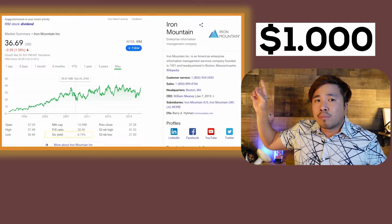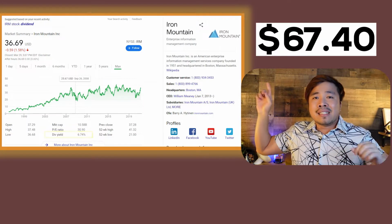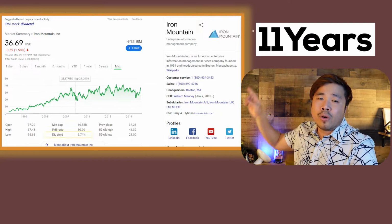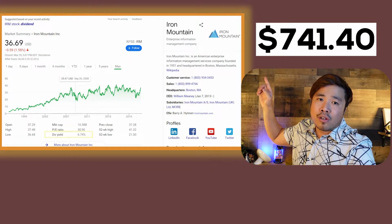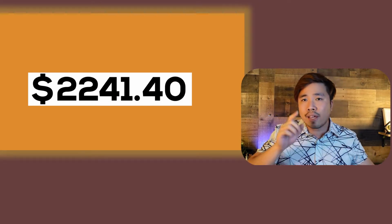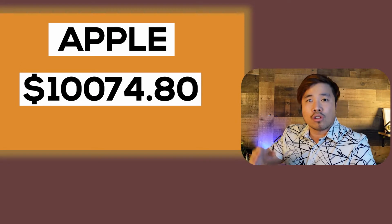Let's check out the dividends. $1,000 invested multiplied by 6.74%, which is $67.40. Multiplied by 11 years, we will have $741.40. So in total, Iron Mountain's return was $2,241.40 and Apple's was $10,074.80.